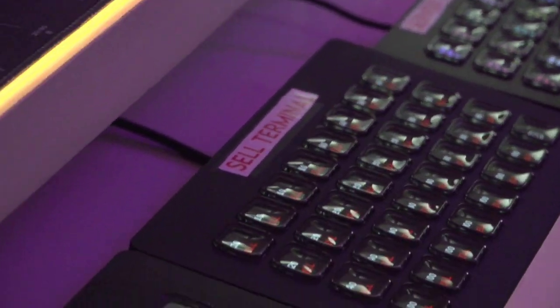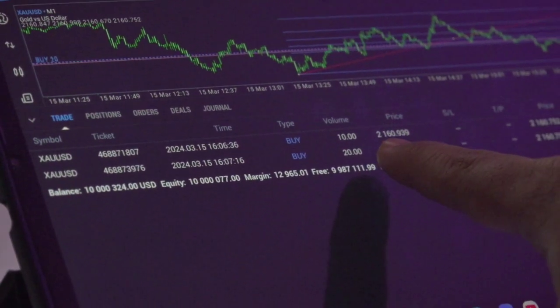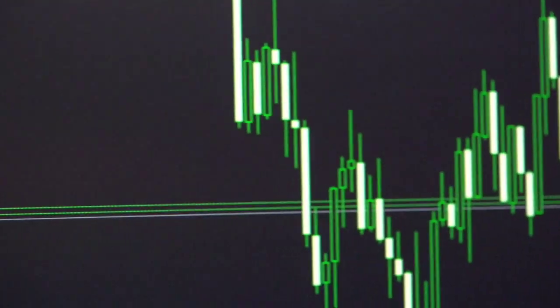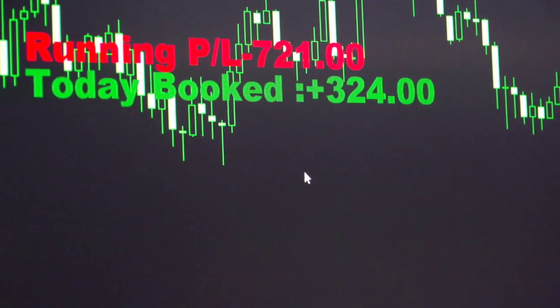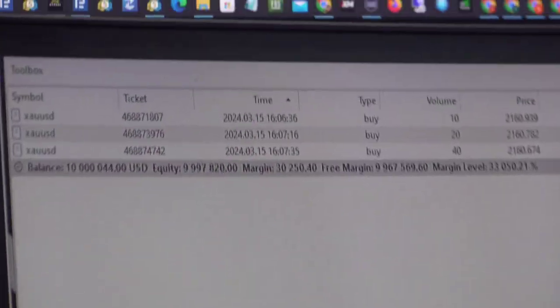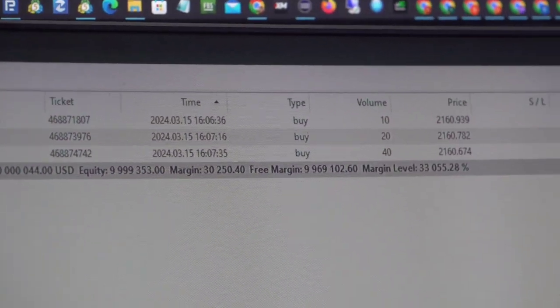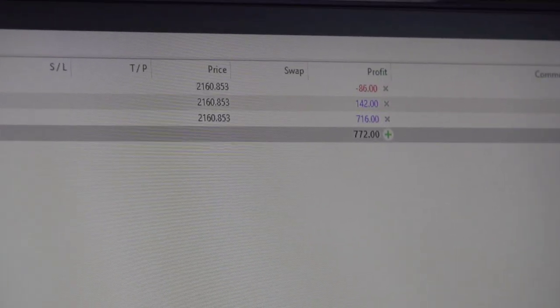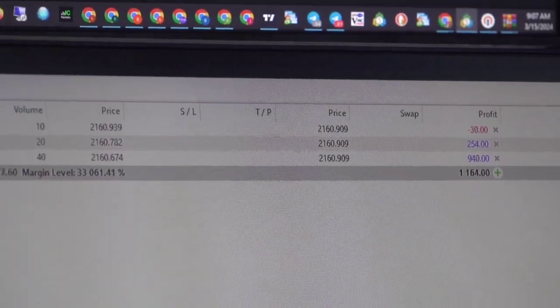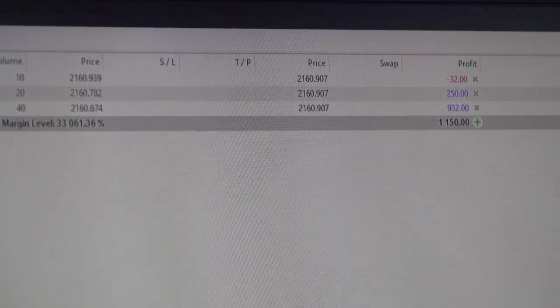I'm going to use another 20 lots here. In total, you can see 30 lots are open for the buy. We will wait for the trade. On this screen you can see the loss is running right now, and we have opened another 40 lots. So total 70 lots are there. Let's trade, gentlemen. Profit is running right now, but we will wait for a bigger profit because today is Friday and we expect a higher profit in the client account.